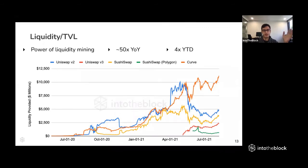So I did an analysis of some of the top DEXes. Every now and then, a newer DEX gains a bit more market share in terms of these metrics. But all in all, these are three of the largest players: Uniswap, SushiSwap, and Curve, in their different versions. In terms of liquidity, often referred to as total value locked, the amount of liquidity supplied into smart contracts, in case you're not familiar with the term. In this case, it's the same for DEXes.